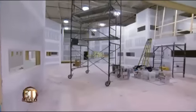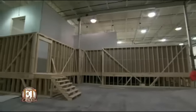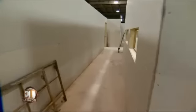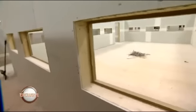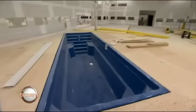75,000 feet of wood and 70,000 feet of drywall has gone into the structure. It's a long, long project, like full-time, flat-on, not doing anything else. The house sits inside a Mississauga, Ontario studio, and there will eventually be an outdoor area, but for the most part, the house guests will be inside 24/7. Even the backyard is indoors.